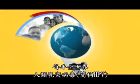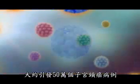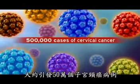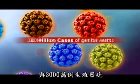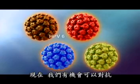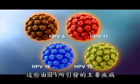Each year worldwide, human papillomavirus, or HPV, is responsible for approximately 500,000 cases of cervical cancer, 10 million high-grade dysplasias, 30 million low-grade dysplasias, and 30 million cases of genital warts. Now there is an opportunity to help protect against HPV, the major cause of all these diseases.